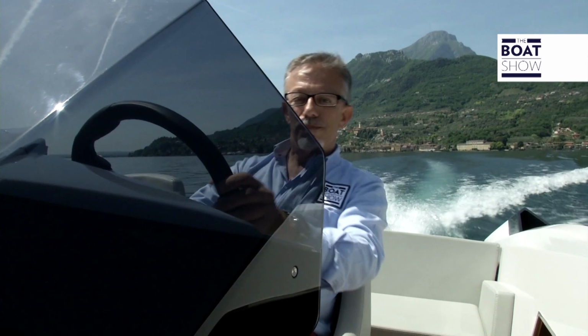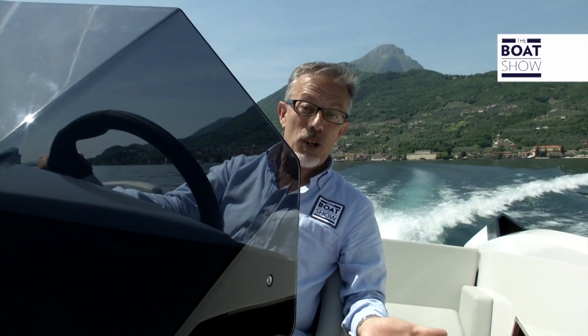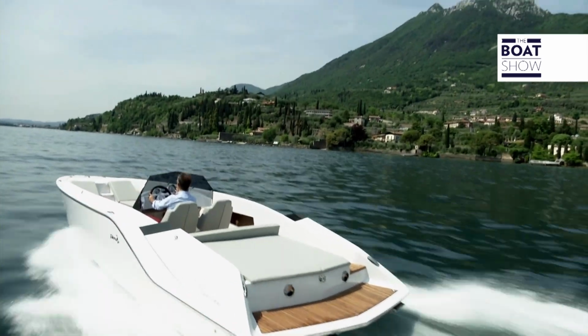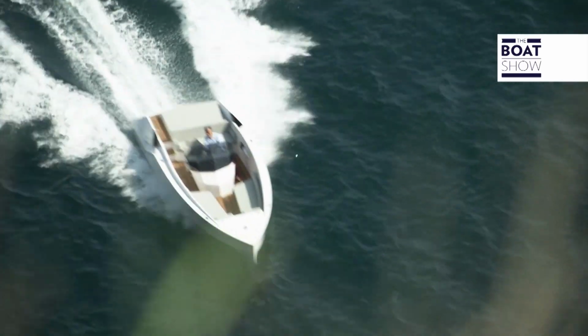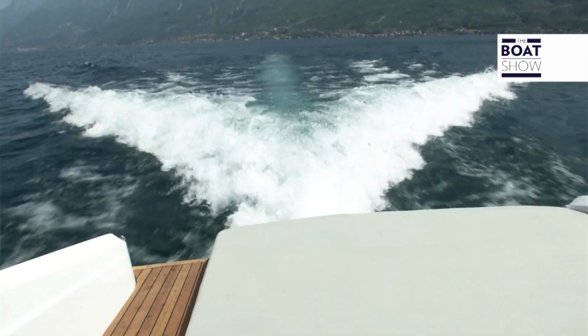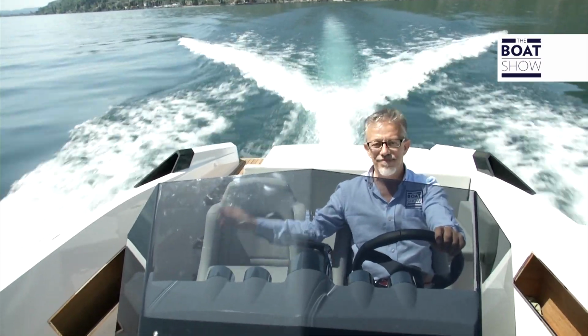On this model, the windscreen is a little smaller, but I like hearing the wind here. It gives me the feeling of speed, like an Alfa Spider. It planes immediately at 2,000 revs and 11 knots.